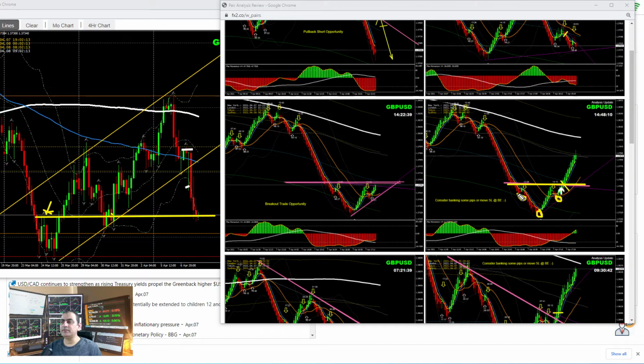So we had a counter long trade on pound dollar when the price respected here, and we were expecting this level. You can see here, that's the level which I explained to my traders to bank some profit and look for a short trade and pullback here, which I had already explained to my traders before that. Let me share with you that analysis which I already mentioned.